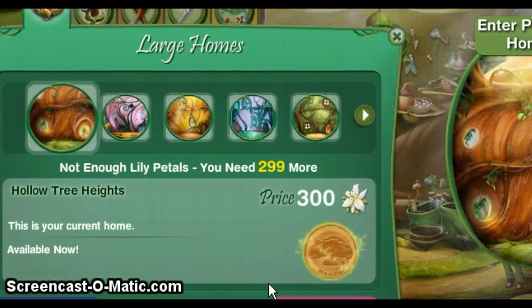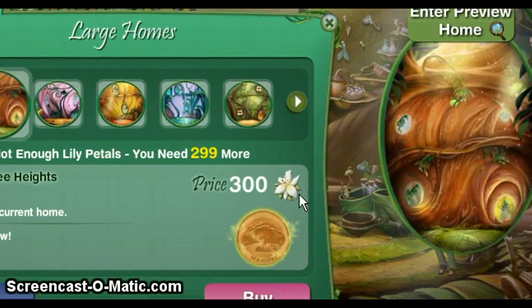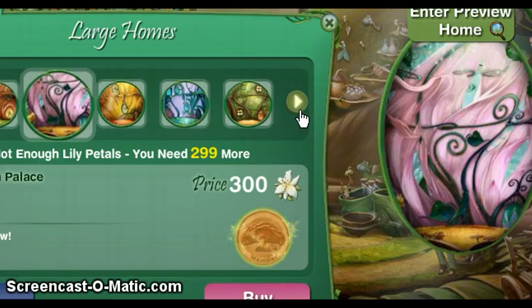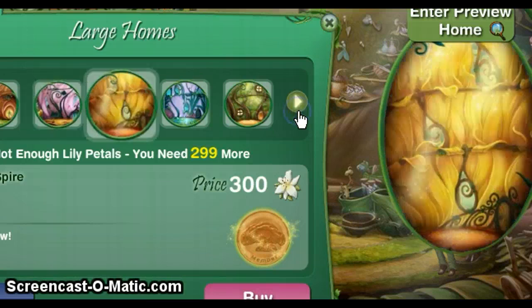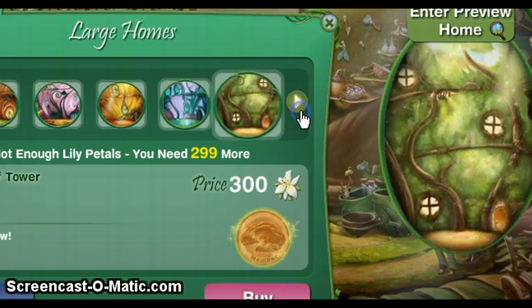So all of the big houses are 300 lily petals. This is the Hollow Tree Heights. Most animal fairies get it. This is the Petal Stem Palace. Most garden fairies get it. This is the Sun Glow Spire. Most light fairies get it. This is the Streamside Suite. Most water fairies get it.